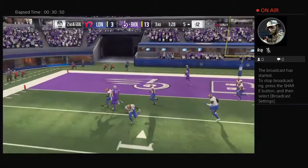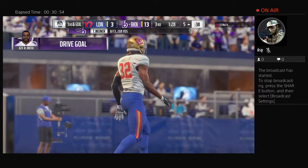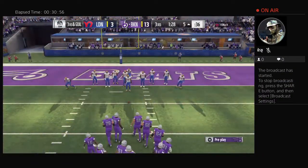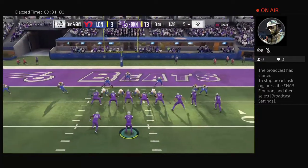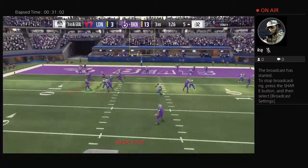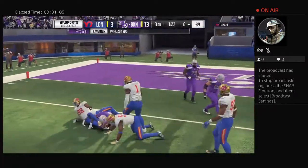Now a shotgun snap as they'll look to throw. And incomplete there. A nice hit. Jars the ball free and brings up 3rd down. You get a tight end like this, and you know he's used to dishing out punishment, but here, he's one that has to absorb the contact, and as a result, unable to hold on to the football.